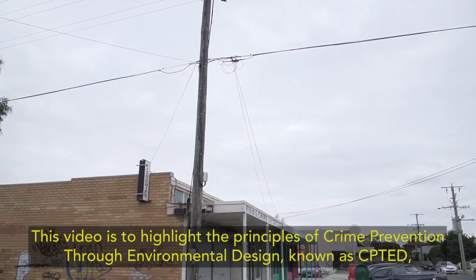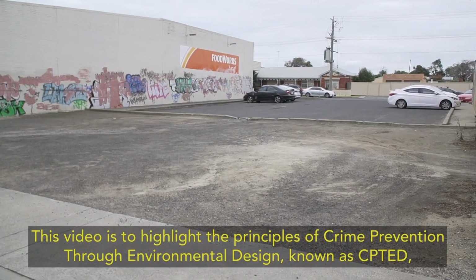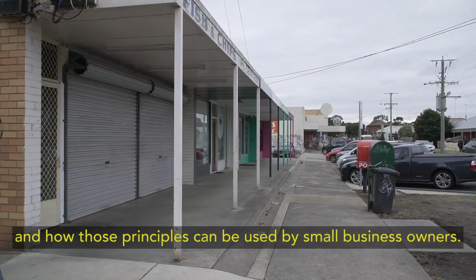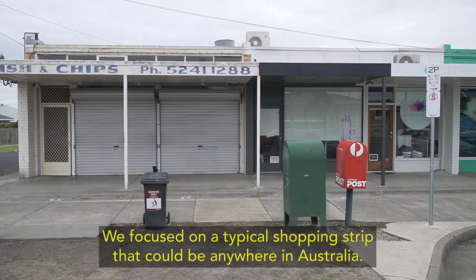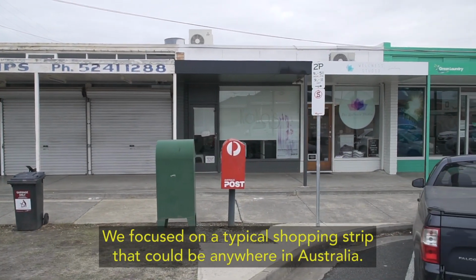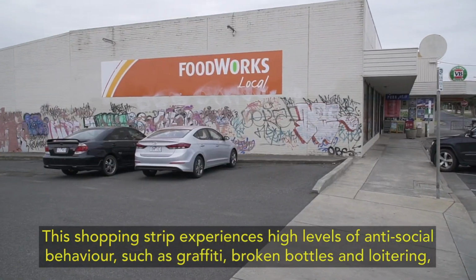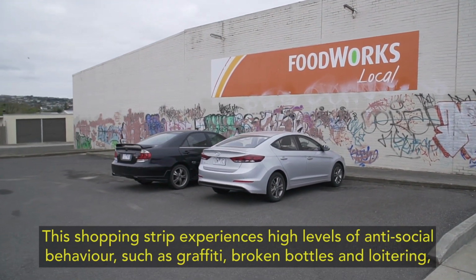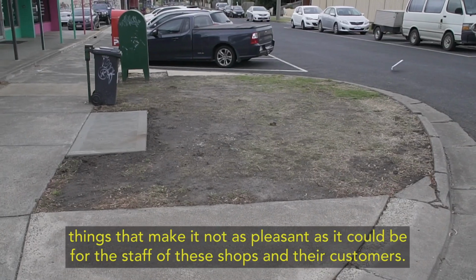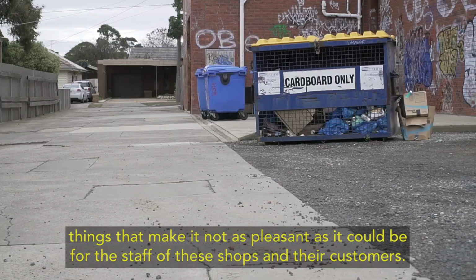This video is to highlight the principles of crime prevention through environmental design, known as CPTED, and how those principles can be used by small business owners. We focused on a typical shopping strip that could be anywhere in Australia. This shopping strip experiences high levels of antisocial behaviour, such as graffiti, broken bottles and loitering. Things that make it not as pleasant as it could be for the staff of these shops and their customers.